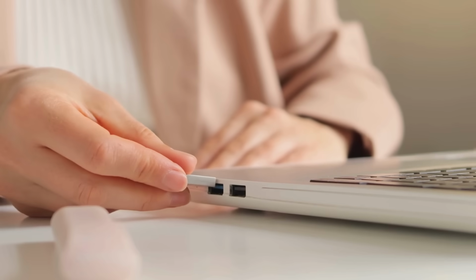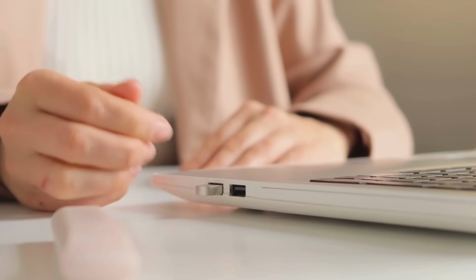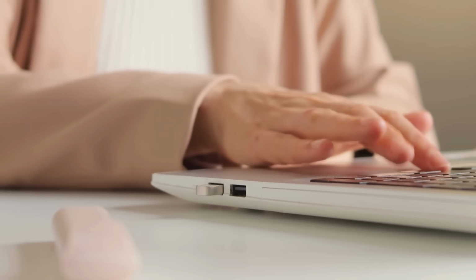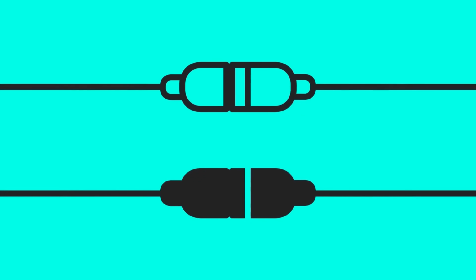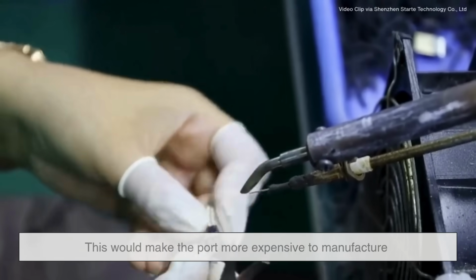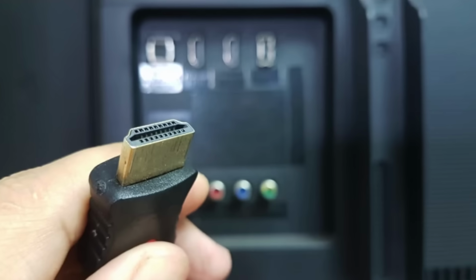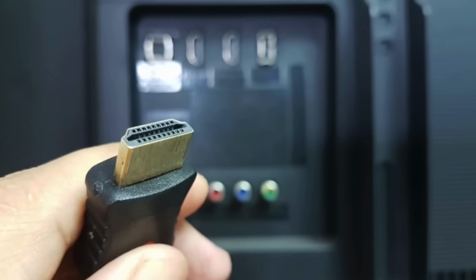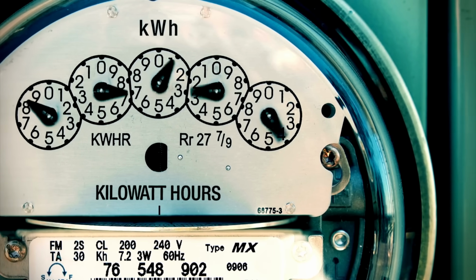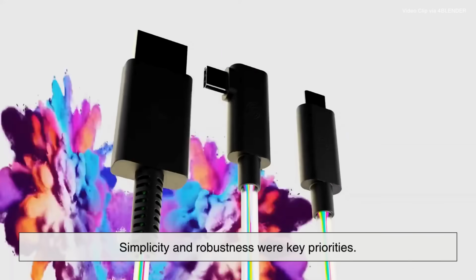If HDMI cables were made reversible like USB-C, the connector would need to be symmetrical, and the port would need a complex internal switch or duplication of pins to accommodate connection in either orientation. This would make the port more expensive to manufacture and more prone to wear or breakage. For a standard that was designed to be affordable, widely adopted, and used in consumer electronics that sit behind cabinets and TVs, simplicity and robustness were key priorities.